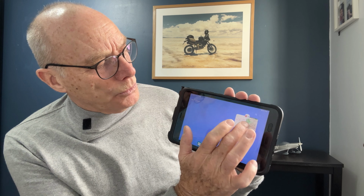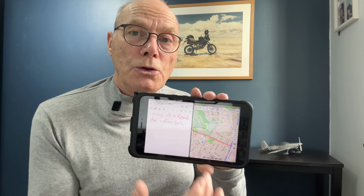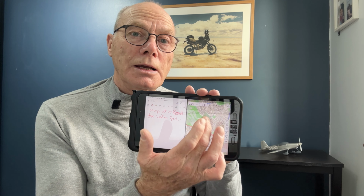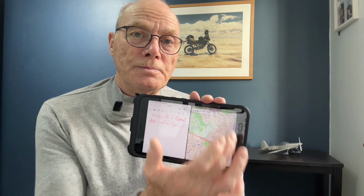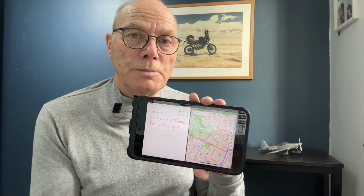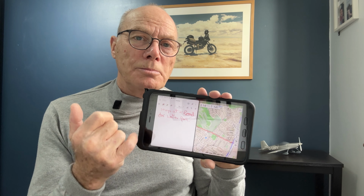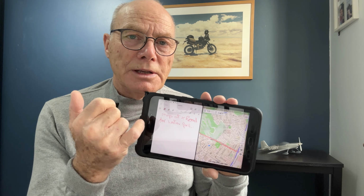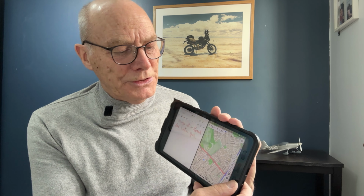The other handy thing with this Tab Active 3 is you can have a split screen. So on the one side, I can have my Guru Maps running, say I'm doing a Tet route. I can be following that. And I can have some notes here to remind me that there may be some places I want to stop and have a look at, take some photographs. So I can split the screen if necessary. So that's a handy thing.